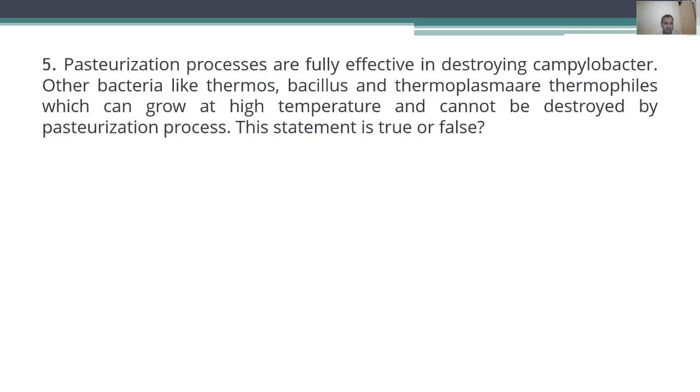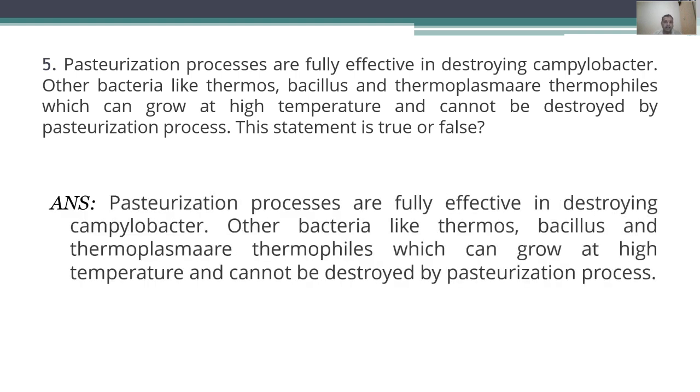Fifth question, pasteurization processes are fully effective in destroying Campylobacter. Other bacteria like Thermus, Bacillus and Thermoplasma are thermophiles which can grow at high temperature and cannot be destroyed by the pasteurization process. This statement is true or false? So, in order to get a complete idea of pasteurization, that's why I have included this question for you.